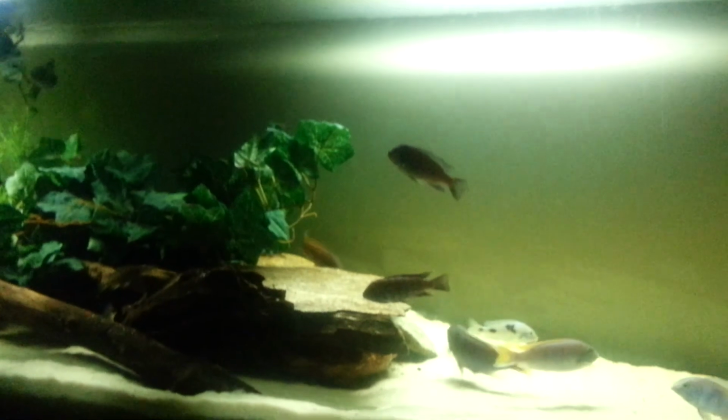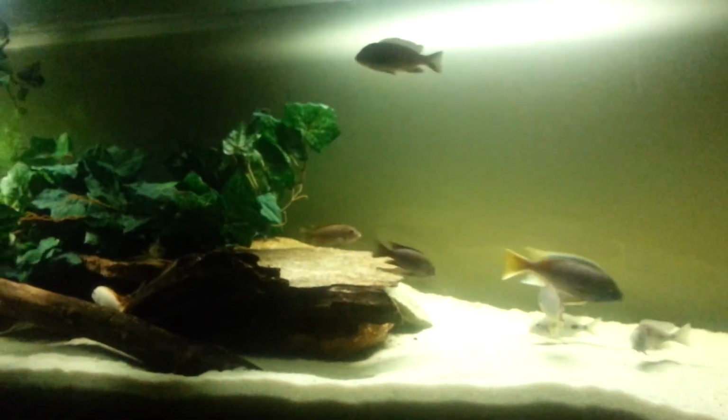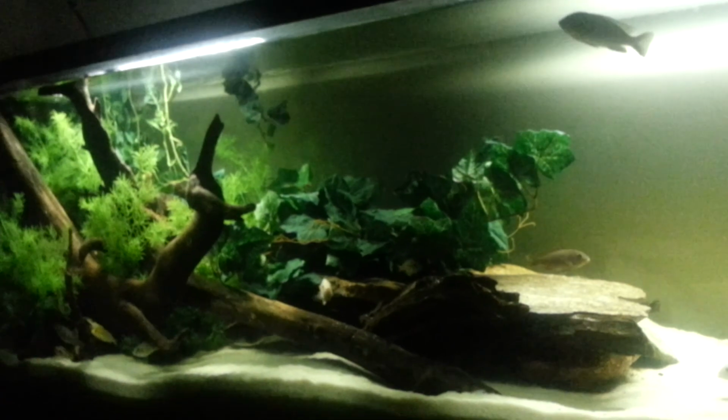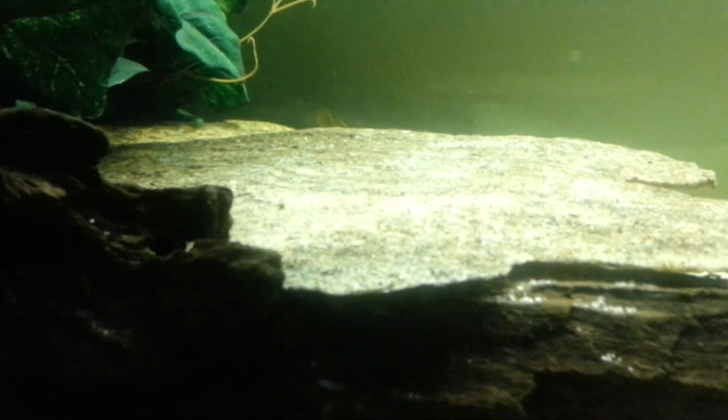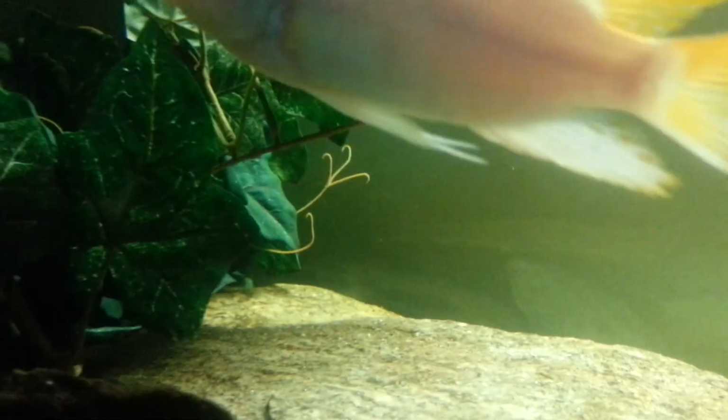But, yeah. This is my 125. Oh, almost forgot. Cribs. I did put 2 cribs in here, 1 adult breeding pair of cribs. So I'm sure I'll get babies out of them sometime soon, because they're breeding up a storm in my 90-gallon, which was a species-only tank, all cribs there.